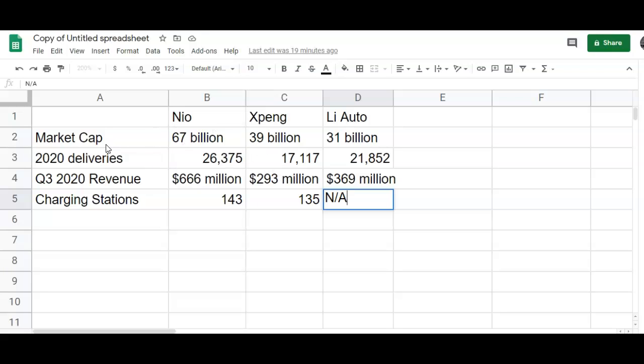Starting things off, we're looking at the market cap. As of recording this video, NIO is at a market cap of 67 billion, Xpeng is 39 billion, and Li Auto is 31 billion. Just looking quickly, it would appear that NIO is by far the strongest competitor, and of course, if you're already looking down at those revenue numbers, they're making the most money.